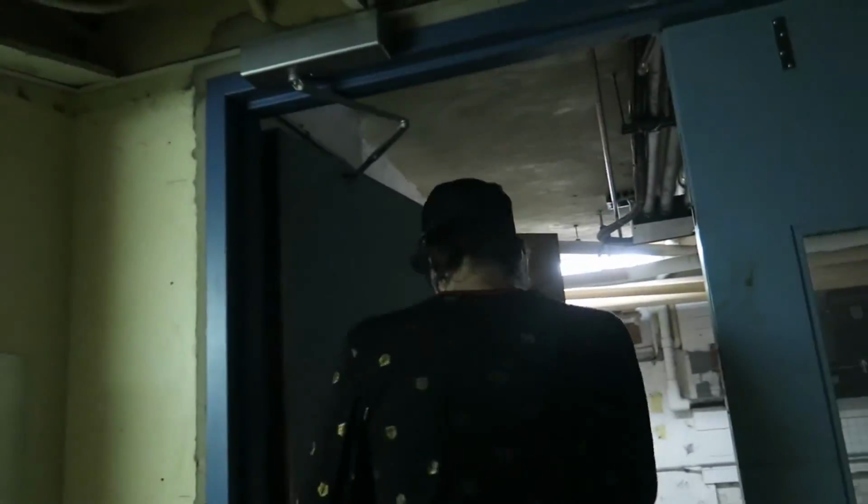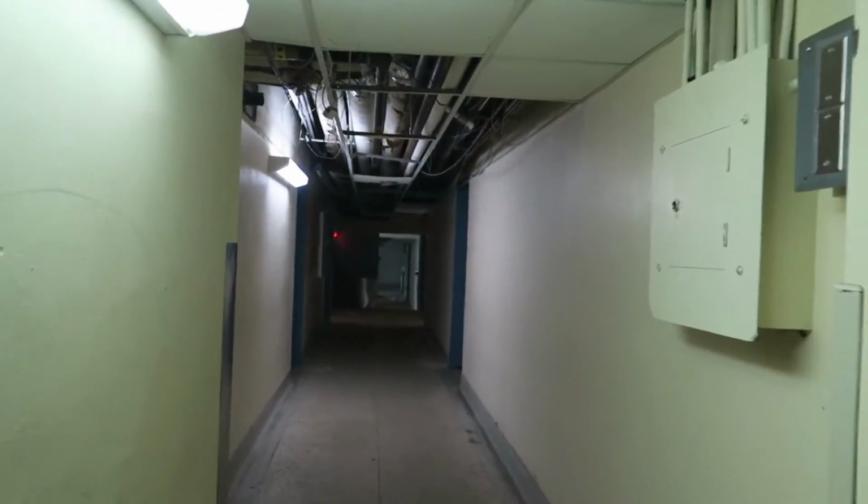Let's keep going. Alright guys, making our way out of the basement. Oh, maybe not. Holy crap. This thing is huge. There's a fan on there. Holy f***, that scared me. There's a fan down there and it scares the f*** out of me, guys.